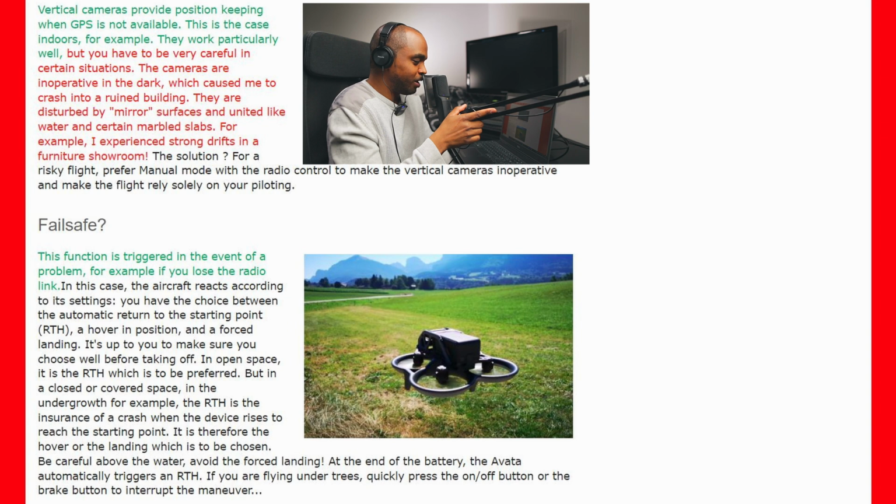They are disturbed by mirror surfaces, uniform surfaces like water, and certain marble slabs. For example, I experienced strong drifts in a furniture showroom. The solution for a risky flight: prefer manual mode with the radio control to make the vertical cameras inoperative and make the flight rely solely on your piloting.